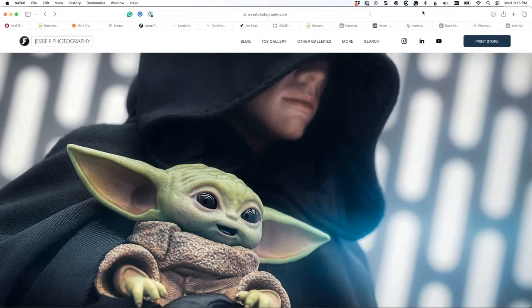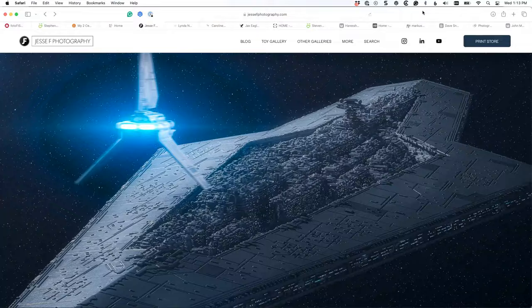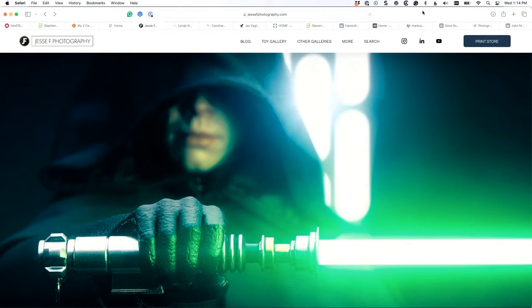First off, if you want to buy one of his prints, where do you go? Just the print store. Look, print store. It's up in the right corner, right where you expect it would be. It's a black button if you want to buy his stuff. Number two, look how the images take over the screen. They literally take over the screen, and you know everything you need to know about him as a photographer by just looking at these right here.